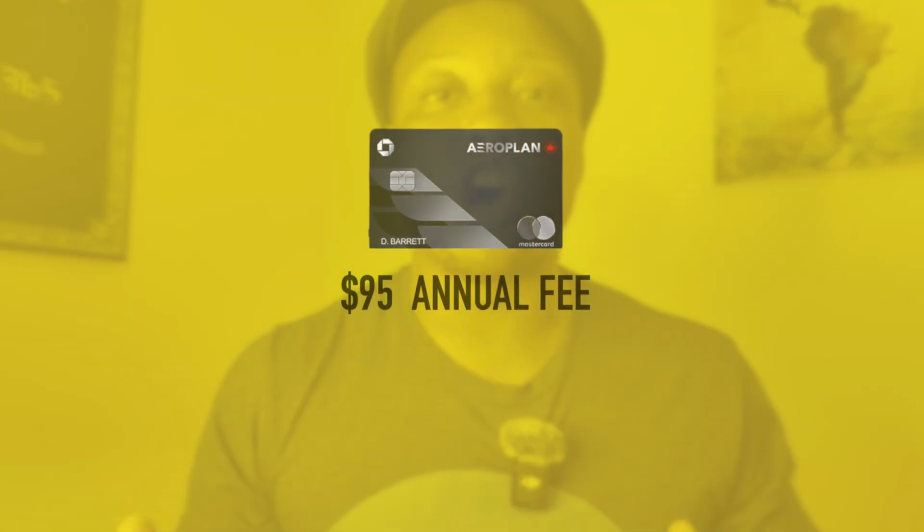Additionally, with this card, you can get TSA PreCheck and Global Entry, and also one year complimentary of DoorDash DashPass. This card also has a $95 annual fee.